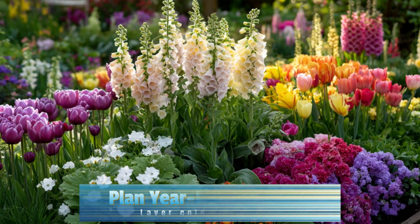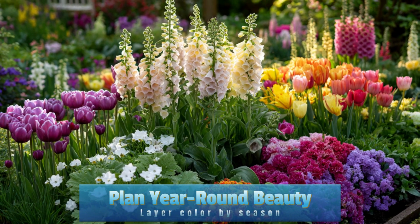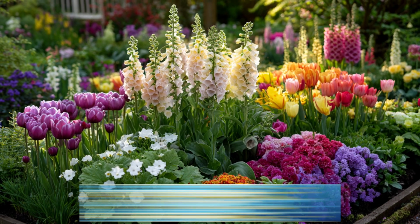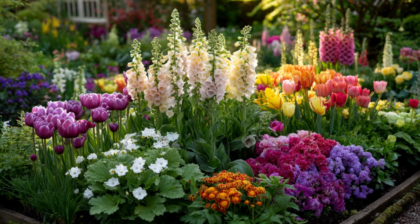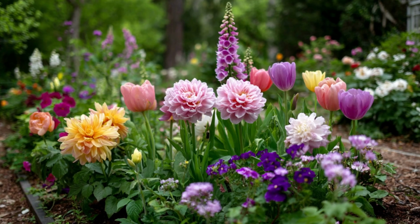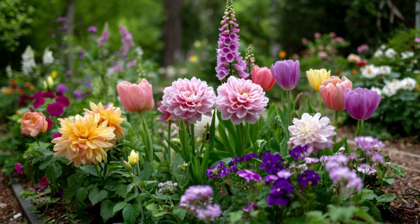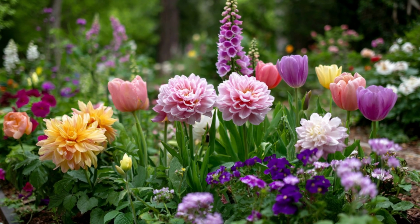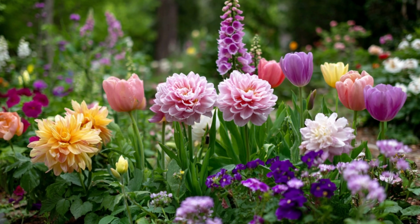A romantic garden should evolve with the seasons, always offering something beautiful to admire. Planning for seasonal bloom flow ensures that your space never feels empty. Imagine tulips and violets in spring, roses and foxgloves in summer, dahlias in fall, and dried seed heads glistening in winter light.